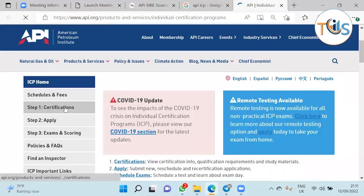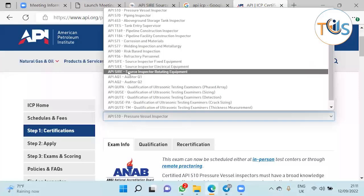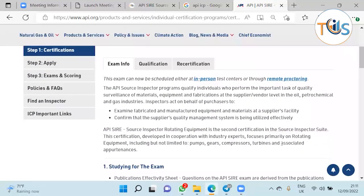And if you go to certification, scroll down this window to API SIRE and find the page here. Now, this exam can be done in person or through remote proctoring. You can click on these icons and have more information. Basically, once you apply to API to attend this exam, it asks you to select the window, pay the fees, and it doesn't ask you, unlike other exams, for verification of your experience, because no experience is needed as a prerequisite for this exam. And they will send you an email authorization.